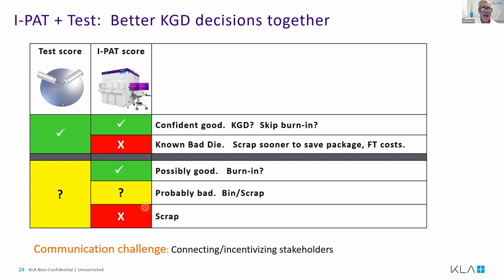And where there's ambiguity in test, maybe IPAT can be the final arbiter, or at least a factor in arbitration of whether this die should be good or burned in or scrapped outright. While this vision has been successful so far in IDMs, we have definitely encountered some challenges that I would like to address in the panel, where the folks who implement this, the inspection and metrology folks, are a long way from the folks who care about test insertions and known good die.